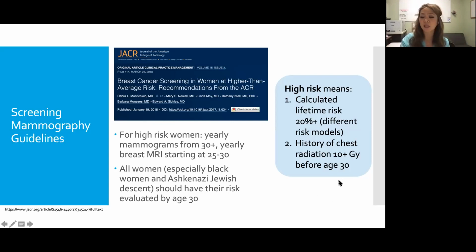There's also things like a history of chest radiation. Some people get chest radiation for childhood cancers before the age of 30. Most importantly, all women, especially Black women and Ashkenazi Jewish women, should have their breast cancer risk evaluated by 30. And that's something that primary care doctors and OBGYNs help us with as well.